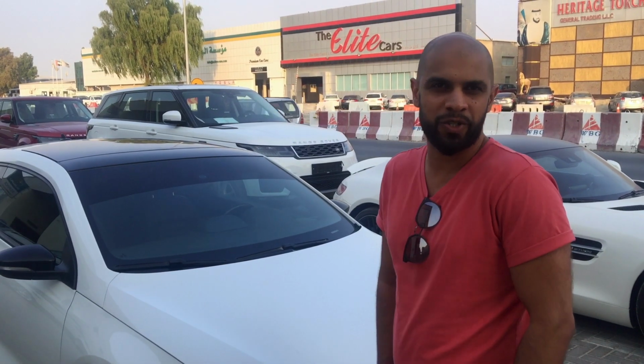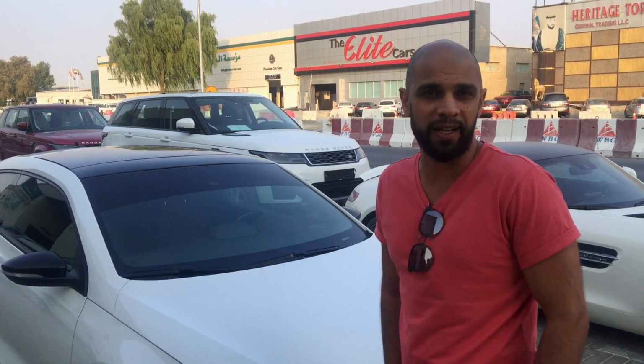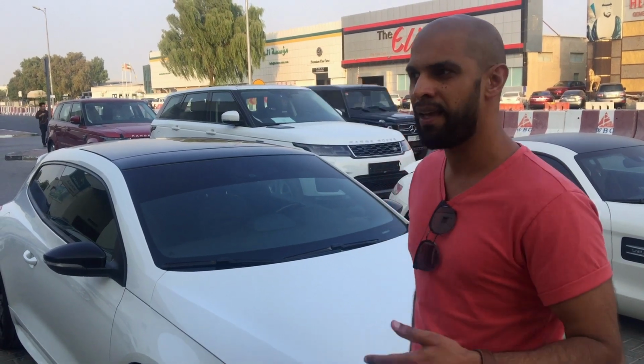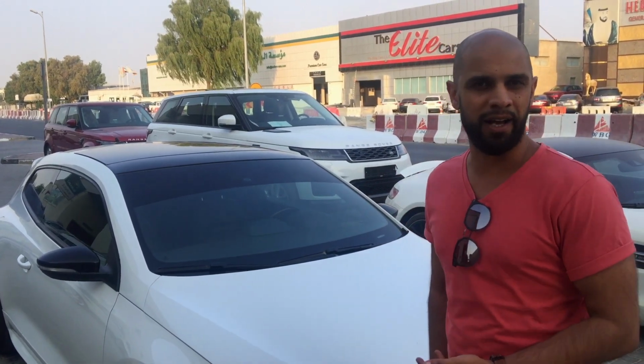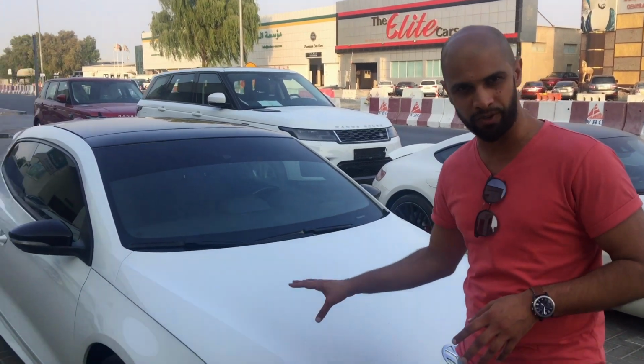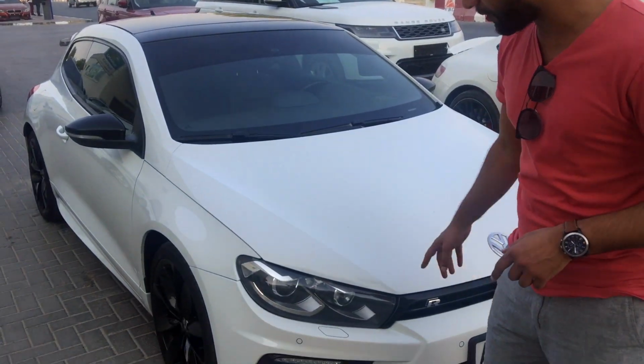So a little bit about the Scirocco, for those of you looking for an entry-level sports coupe. Like I say, you're in the market for a second-hand car and deliberating as to what to buy. The Scirocco has been in production since late 2008 up to 2009, and production stopped just a couple of years ago in 2017. There was a facelift at the end of 2014, so this happens to be the facelift model.